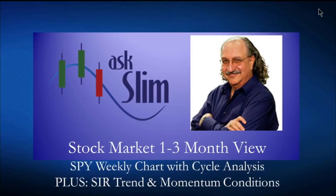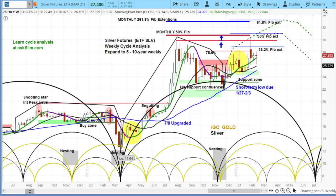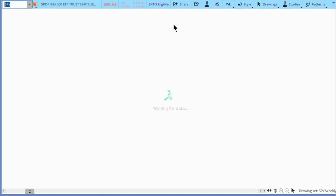We are going to get here to the stock market. We're going to look at things maybe a little bit differently, as I'm going to just bring you one extra thing that comes in off of our level 2 membership, our trend and momentum conditions, for you to see actually the condition of the stock market when we look at that. So let's switch over to the charts here. We were on silver, but we're going to go to SPY.